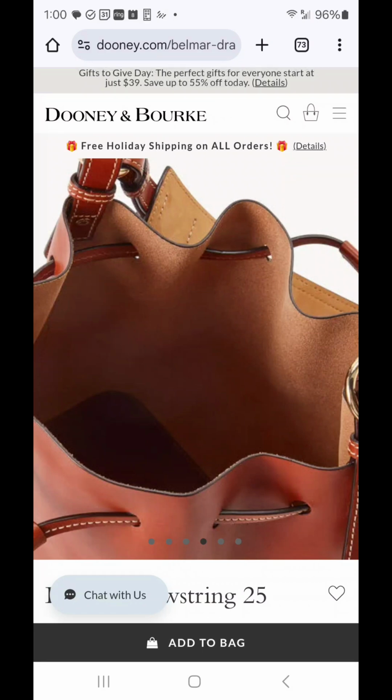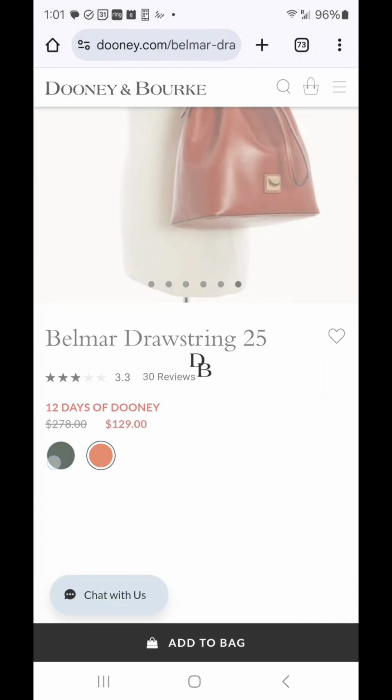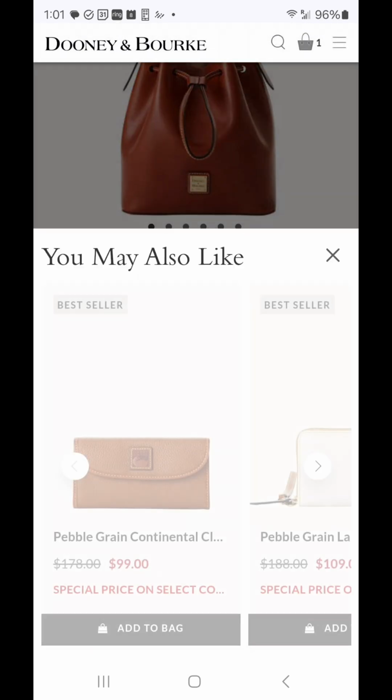Notice that this Belmar leather, just from the top edging profile, is going to be much thinner. It is going to wear like Alto leather, so if you get scratches in it, what's going on with my voice? Hold on. It is going to wear like Alto, but it's not going to necessarily be as thick as Alto leather. But this is a beautiful color, and let's see, tan or black? Definitely the tan. Let's just go ahead and add that in the bag there for $129.